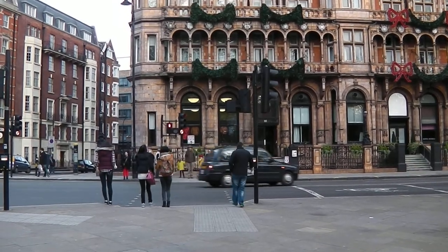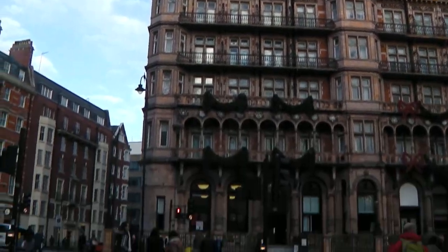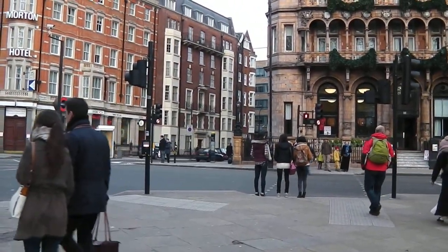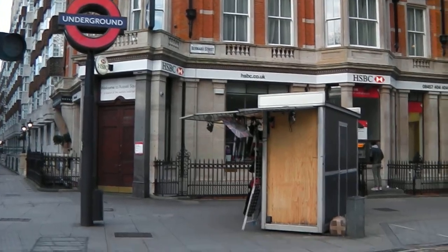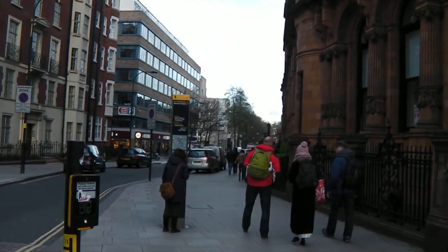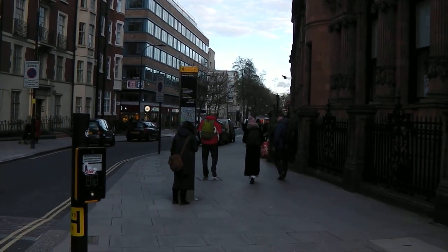Okay, I've just left Russell Square. And all we do now is cross over the zebra crossing and continue straight into Bernard Street where Russell Square Underground Station is. As I said, we just carry on straight into Bernard Street here, passing Russell Square Station, then we're going to turn left down Marchmont Street into the Brunswick Centre.